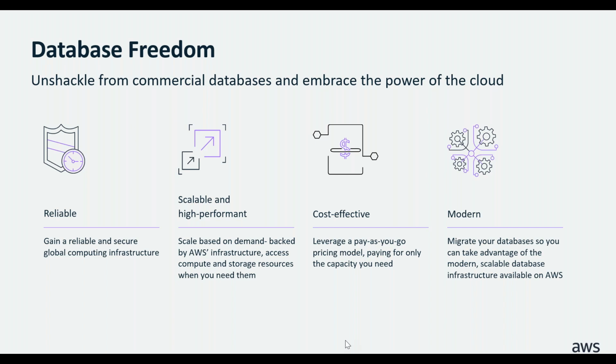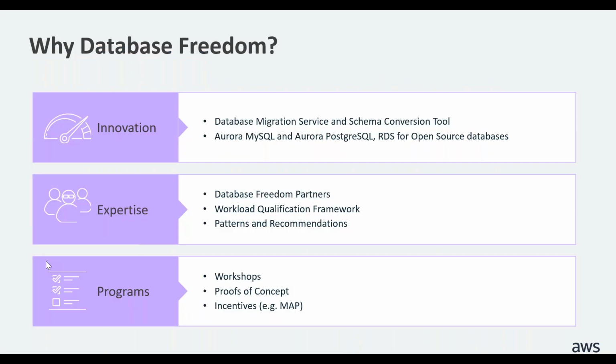Database migrations are an opportunity to modernize your databases and applications, ensuring that they're optimized and able to take advantage of the modern scalable database infrastructure available on AWS. Through Database Freedom, we offer technical guidance and on-site workshops through our team of migration specialists and database engineers, as well as our vetted APN partners who will engage with your organization to execute your enterprise cloud migration initiatives. Database Freedom support is available for migrations off of commercial databases to open source databases such as Amazon Aurora.